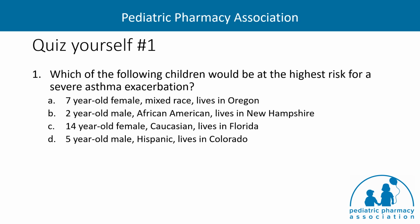So here's our quiz. Quiz question number 1. Which of the following children would be at the highest risk for a severe asthma exacerbation? A, a 7-year-old female of mixed race that lives in Oregon, B, a 2-year-old male of African American descent that lives in New Hampshire, C, a 14-year-old female Caucasian living in Florida, or D, a 5-year-old male of Hispanic descent living in Colorado? Which is at the highest risk for severe asthma exacerbation?